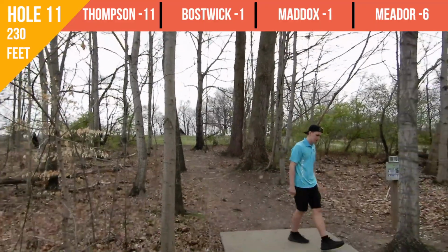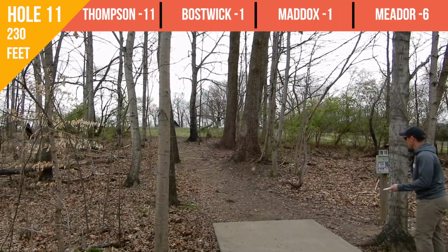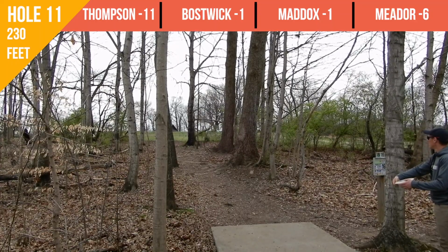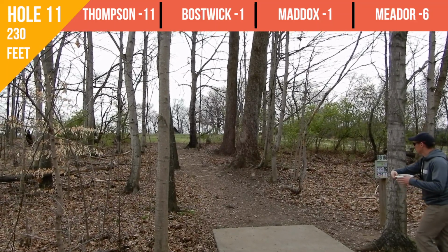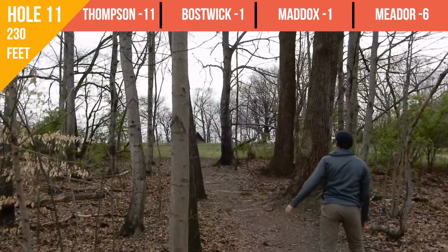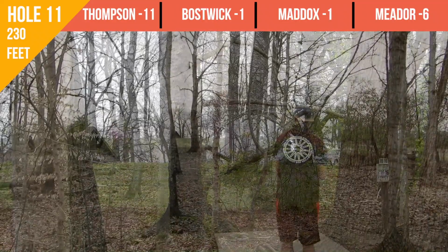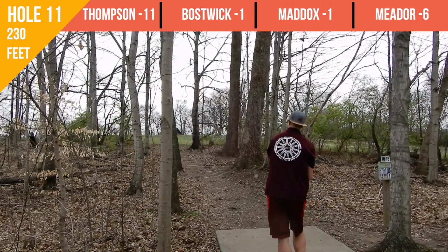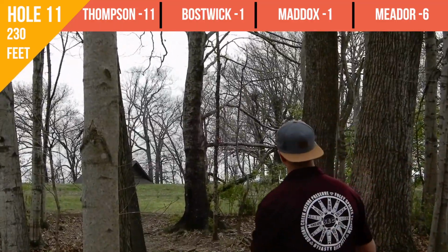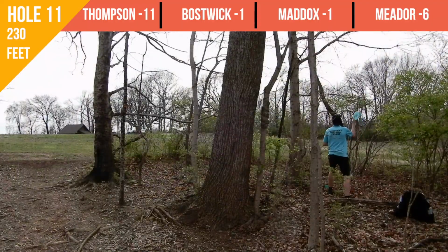Austin, not going to have similar luck. He's going to hit the tree, and he's going to be in the woods. Didn't ever clear that last tree. Brandon, he's going to opt for the backhand. More of a turnover shot. Hits the gap perfectly. Fading to the right. He'll definitely be in position for a good putt. And Matt, he's going to go the forehand, so we're going to have 1 sole backhand on the card. Lands fairly close to the basket.